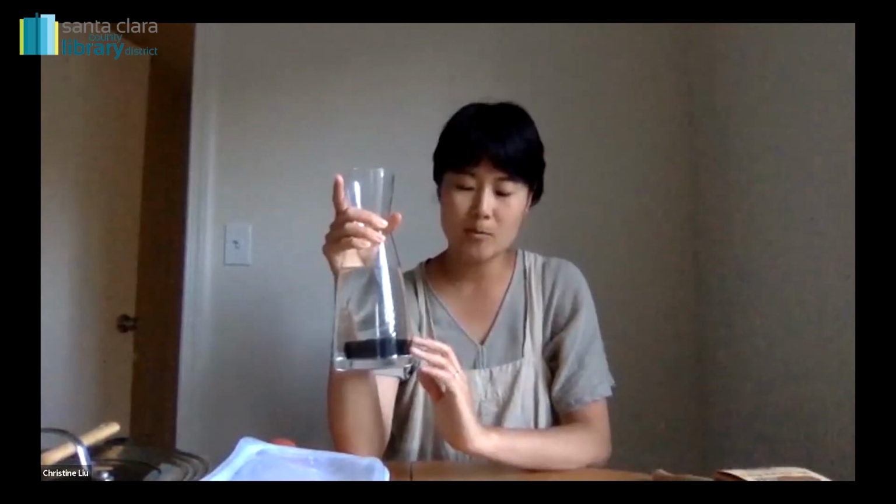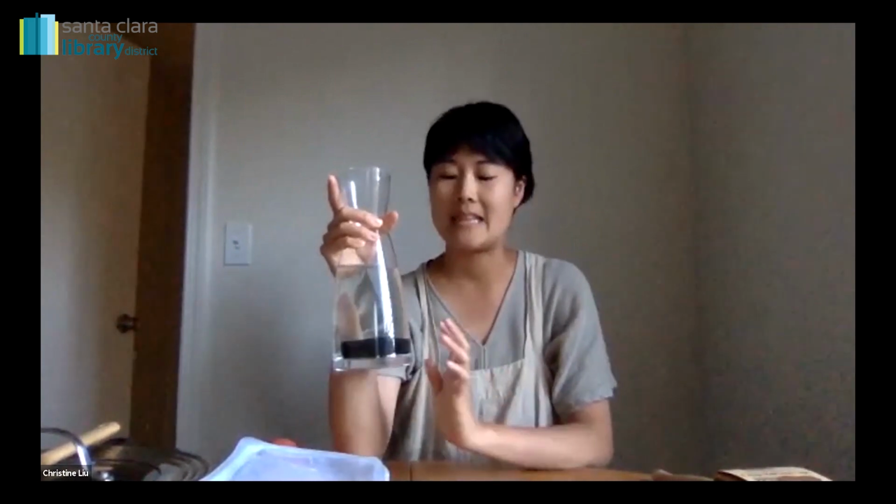So I use this to filter my water. It lasts 4 months, and then at the end of its life, I can compost it. I can use it as a deodorizer in my fridge, or I can even put it at the bottom of plant pots as well to help drain things as well.